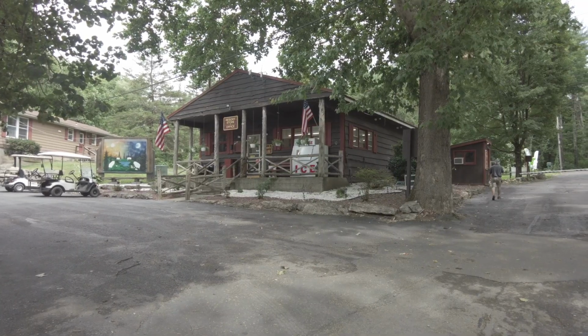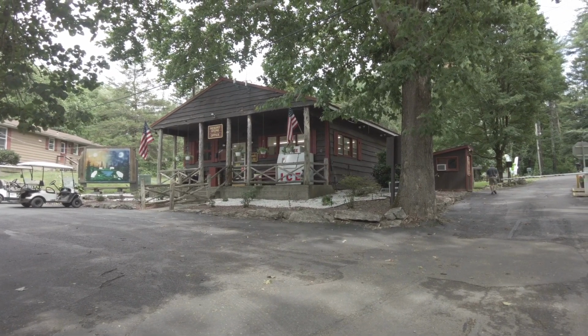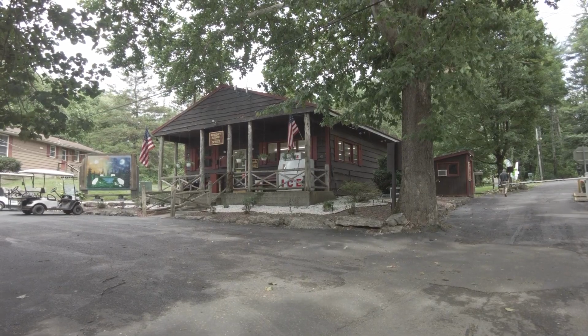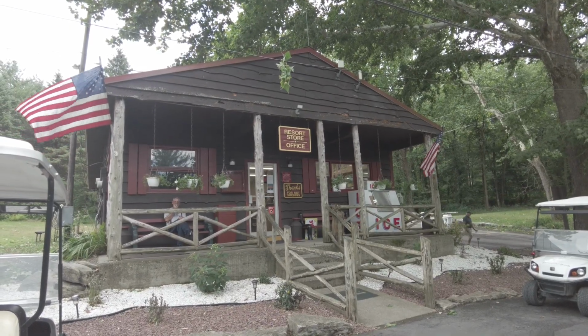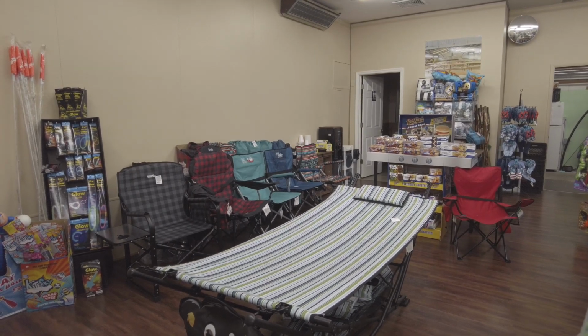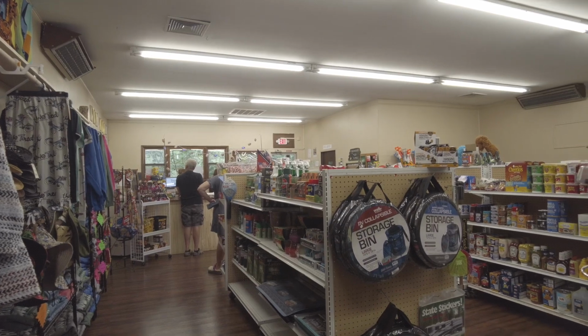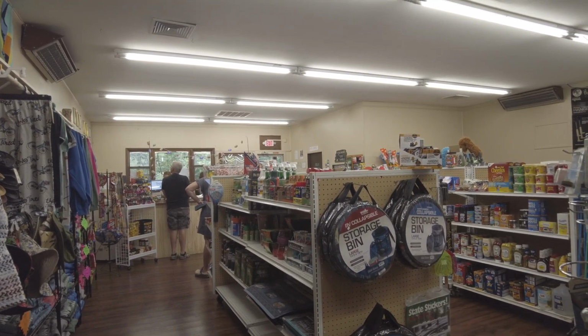I love how the resort office looks so rustic. This is also where the store is and where you'll get all your information. Let's go in and check out the store. Great place to come if you've forgotten anything. They have lots of stuff in this camp store. They have just about anything you can think of here. If you forgot it, I almost believe they have it.